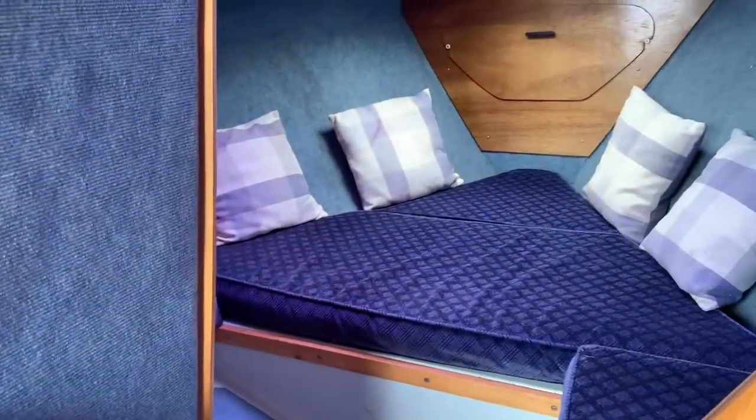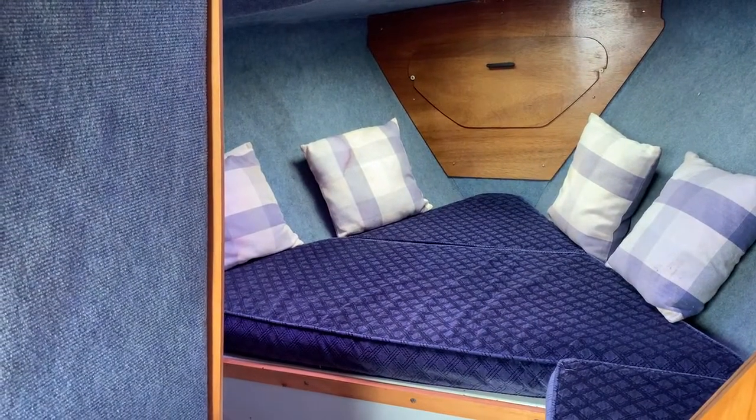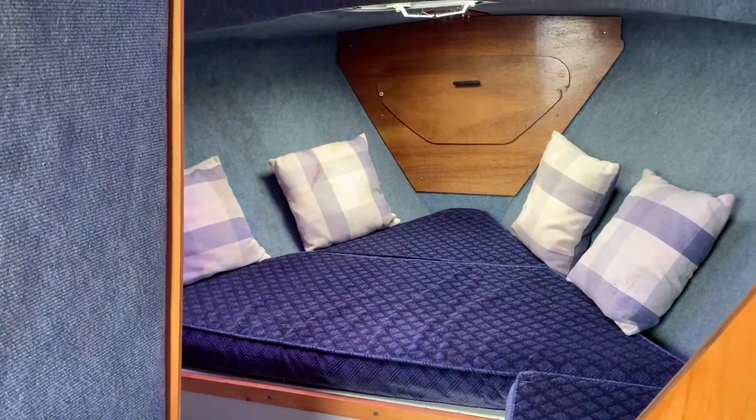Note that this vessel comes with a double axle trailer as well, and you'll be able to have a look at those on the still photographs.